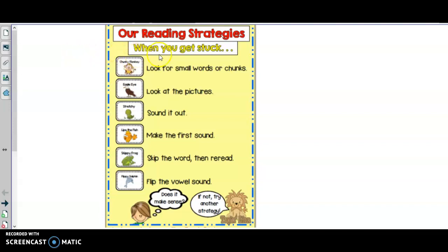So when you get stuck on a word, you can look for different strategies you can use. We can use Chunky Monkey, where you look for small words, or chunks, like the "all" family, like b-all, k-all, m-all. Eagle Eye, when you look at the pictures.